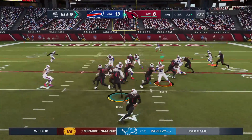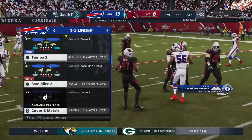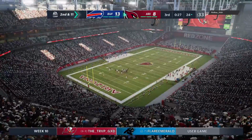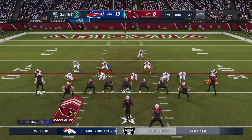Well, they've said they believe in him. That's being tested right here. And he is met quickly in the backfield. Down he goes, folded like a lawn chair. Officially, it's a 1-yard loss. That's going to bring up 2nd and 11. A loss of a yard there to start out. That leads to a 2nd and 11.